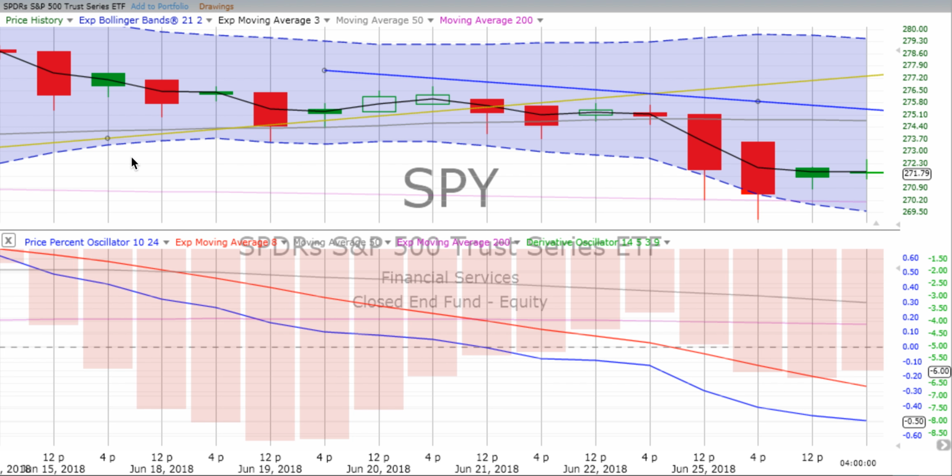And of course, what's up on our 4-hour chart? It continues to move down as far as the derivative oscillator goes, still down, although it's losing downward momentum. Price percent oscillator still headed down. We look at our 4-hour chart as far as the candlesticks go, and of course we had some up movement in the morning, pairing off a little bit in the afternoon, but a sideways slide.